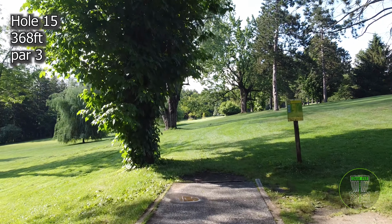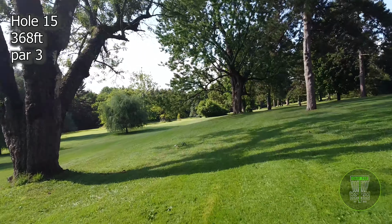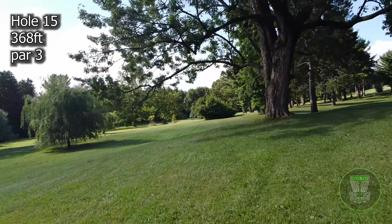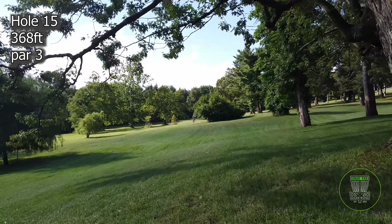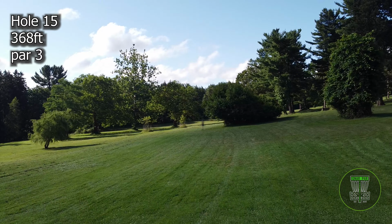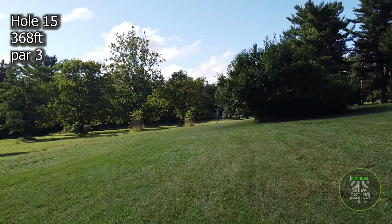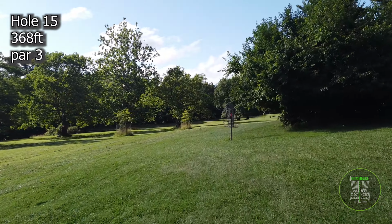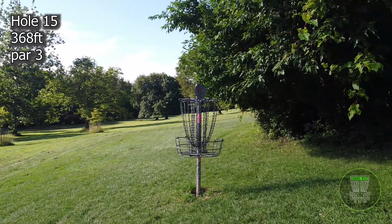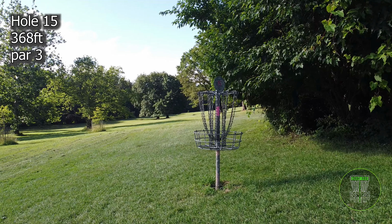Hole 15, 368. It's a par 3. Much easier now that the branch is gone. There's a wide hyzer. Most people don't take it. You're going to go straight up the gut. Above the grass, below the tree, keep penetrating straight. Once you're past the tree, it's pretty wide open. Easy green. Pretty easy to get to par if you miss the tree. It's a difficult birdie, though, because you really got to penetrate straight for 360 feet. But there's the basket. Get your par. Move on through.